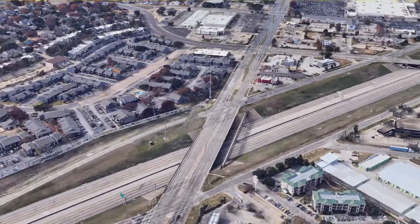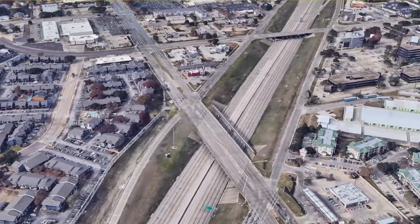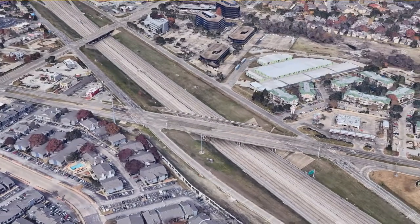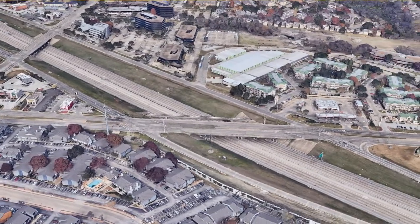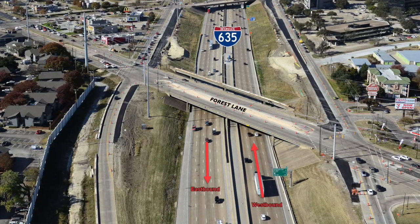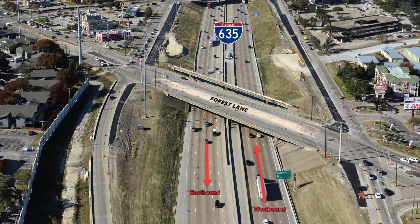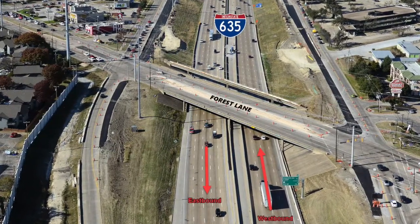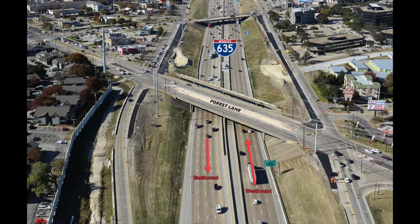To visualize these steps in action, let's take the Forest Lane Overpass Bridge, for example, which is actually one of the bridges to undergo demolition sometime in these early months of 2021. Traffic along the Forest Bridge must first be shifted, resulting in a reduction of the number of lanes on the bridge. As you can see on this recent aerial photo of the Forest Lane Bridge, currently there are 3 lanes in each direction and a designated turn lane.